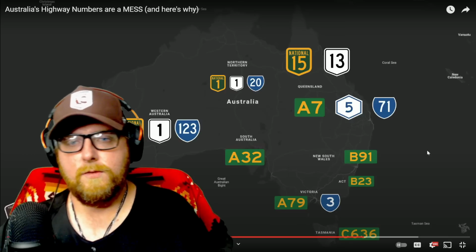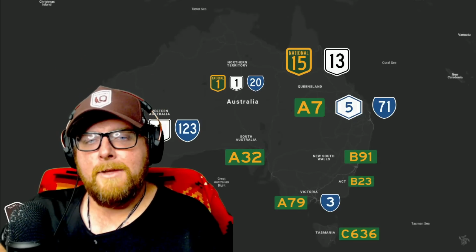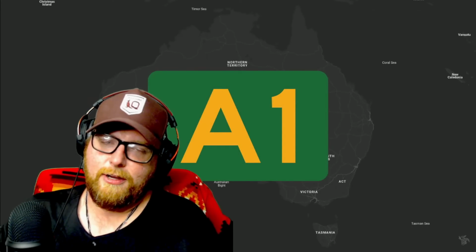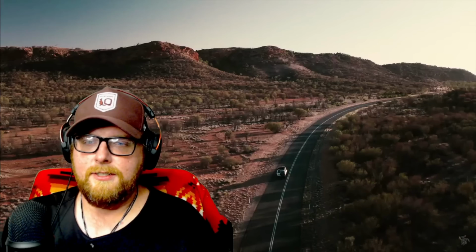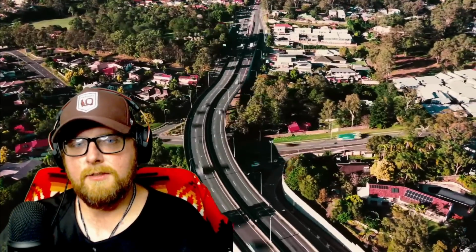That's how much of a mess Australia's highways are when it comes to their designations. The solution is of course quite simple. Mandate the adoption of a national alphanumeric route numbering scheme. This solution of course requires cooperation and collaboration between states to ensure consistency across borders and around the nation, but would greatly simplify the navigation of Australia's vast highway network.